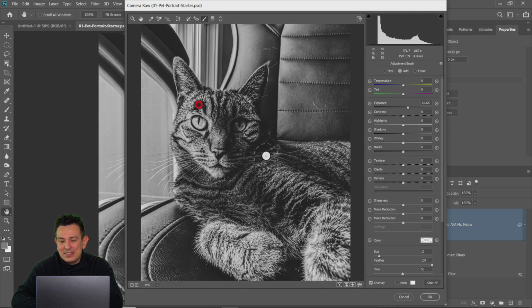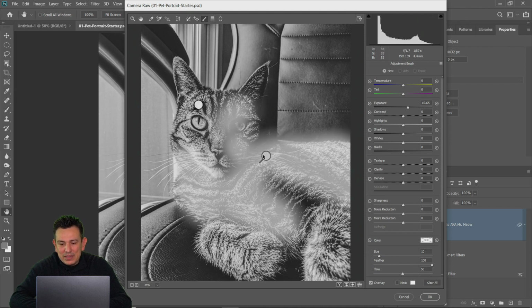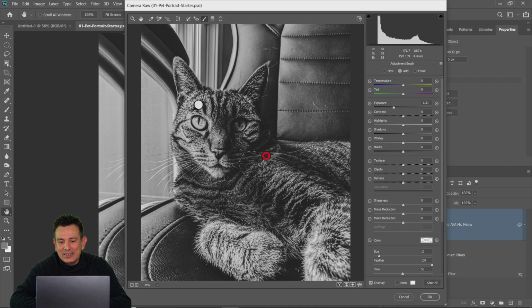I can click on this dot. It's not letting me click on it. Let me try that one more time by coming in here and zooming in. Oh, it looks like it created a new one. But anyway, oh, there you go. Once I hover over it, it turns white, and I can click on it, and I can continue painting with the dark exposure. In other words, burn.